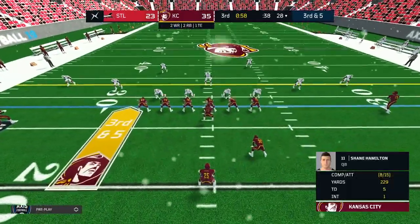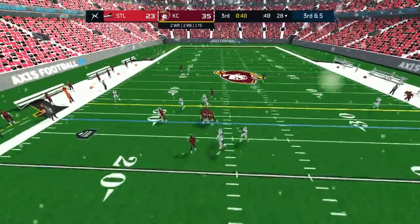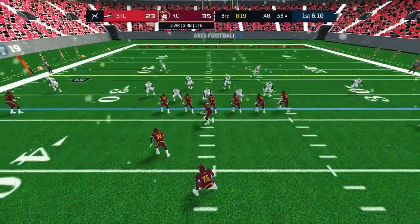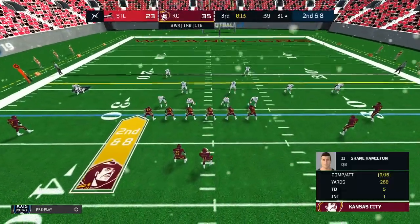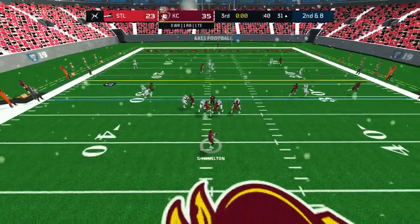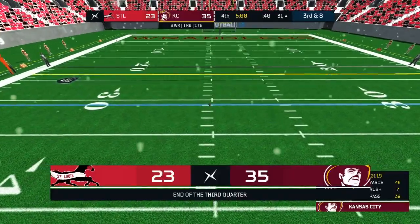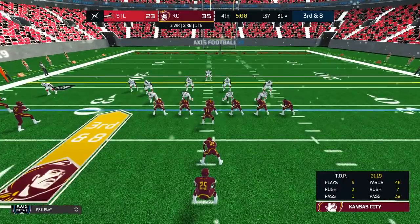3rd down. Dropping back. Complete to number 87. That'll give them a fresh set of downs. Not elusive enough to make that into a big play, but still keeps that defense on the field. Incomplete pass. The other assistant coaches are starting to give the wideout coach some heat on the sidelines. He really needs his guys to pick it up.